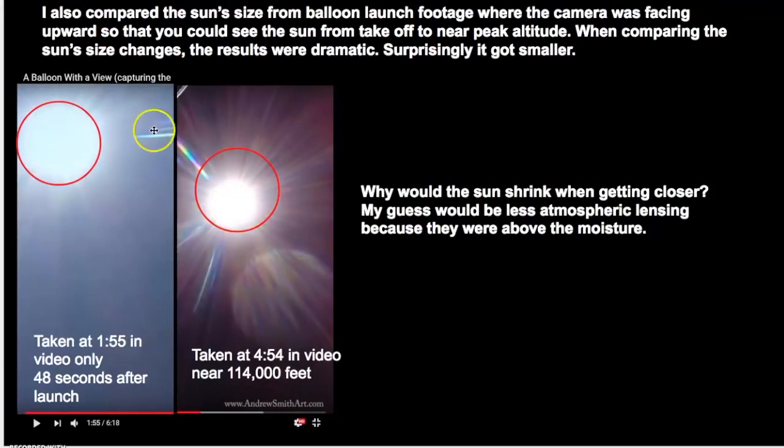And now this one I found really interesting. This is pretty cool. Somebody did a high altitude balloon with it facing the sun because of the solar eclipse, and they were showing us the sun at takeoff. You can see it right here, fills in this red circle. What I found very interesting is when the balloon got closer to the sun and it was around 114,000 feet high, the sun was much smaller looking. And you look here, you can see a difference in the picture. Look at the background. One thing you see is it's blue. Over here, black.